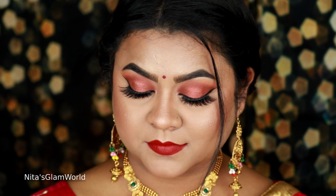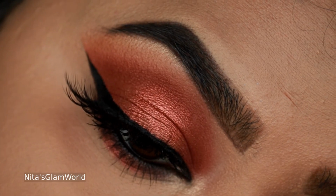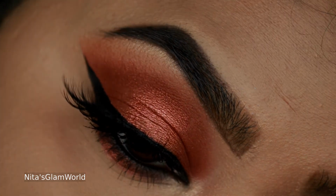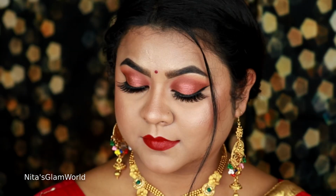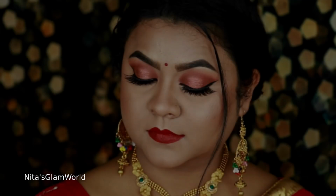I got my jewelry on, my sari on, and I truly loved the way the entire look came together. It is perfect for this wedding season, or if it is a daytime wedding, this eye look can be your daytime wedding makeup as well.